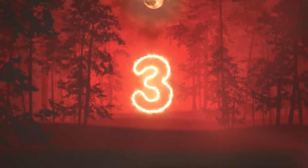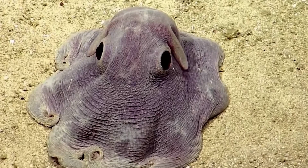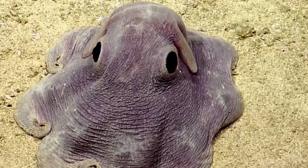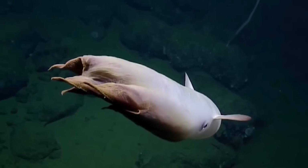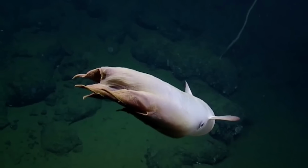Number 3, Dumbo Octopus. I love it so much. Weird cute is the best combination. Okay, fight me. I'll just show you a picture of this. Meet the only cute thing to live in such a dark place, the Dumbo Octopus. The Dumbo Octopus, as you can guess, resembles Disney's adorable Dumbo elephant, as it has big fins that look like ears on either side of its head and just like whoop flings around. These fins help this floating boopity boop steer through currents.